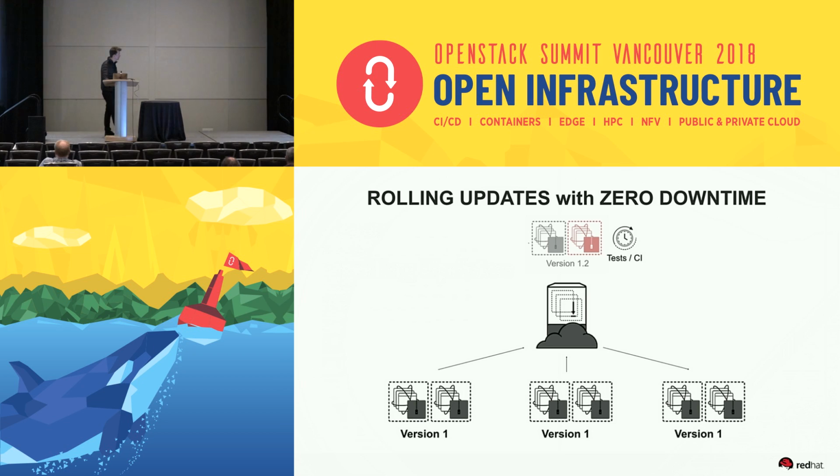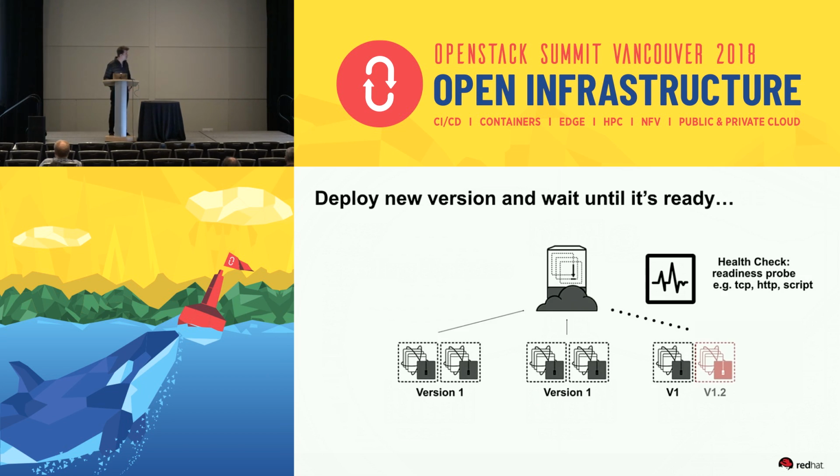Secondly, rolling updates. This is an approach if I need zero downtime. So this is a more mission-critical microservice. Here I have version 1 across my production environment. I'm going to go ahead and test 1.2. And I'm going to gradually roll out and update my container instances to that newer version. But before that new version comes online, Kubernetes can also check and do a health check or a readiness probe, TCP, HTTP, or some other type of script to ensure that that microservice's requirements are fulfilled before I join it into the load balancer.